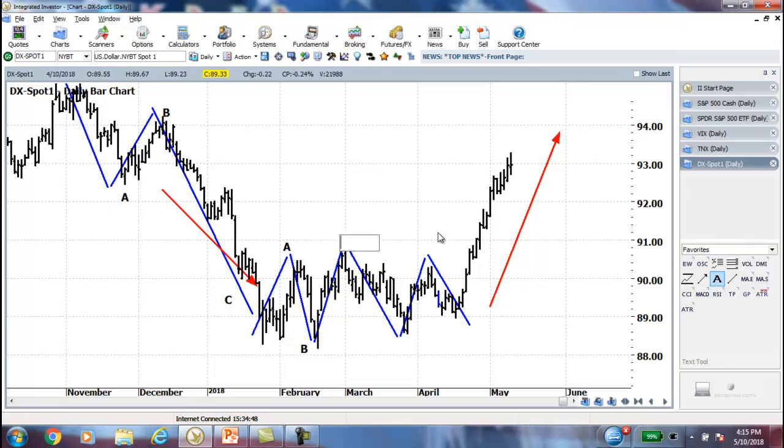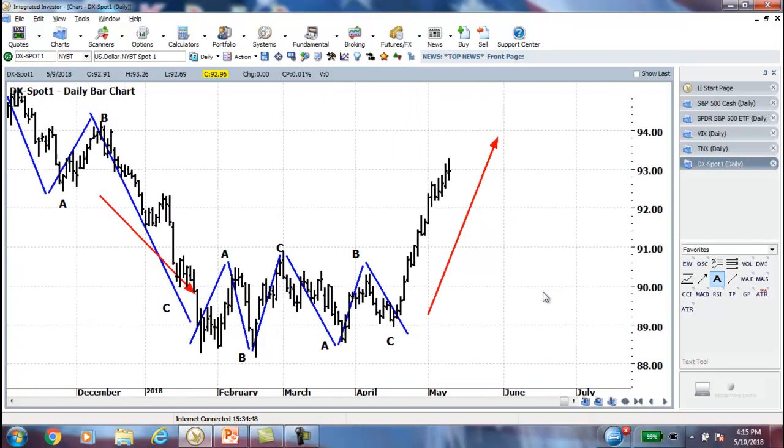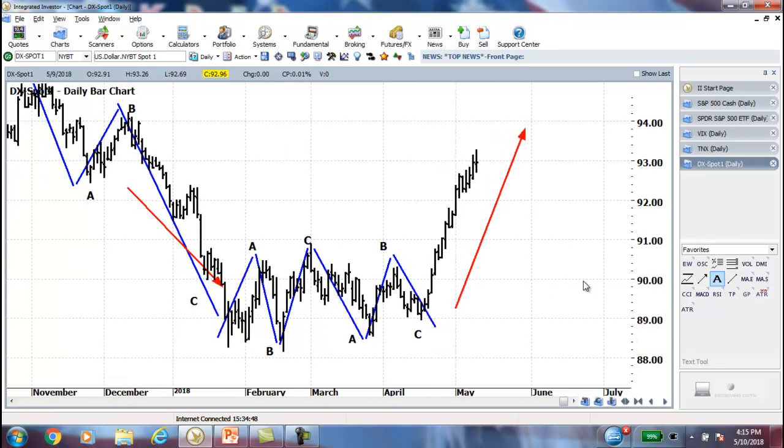So if anybody wants to trade that, you want to use tight stops, because this could correct at any point in time and head back into wave 2 or a B wave. We just don't know at this point in time what it's going to be. The indicator will tell us, Elliott wave will tell us once it knows for sure. But again, we don't want to guess. We don't want to speculate. We want to trade based on the best information that we have at hand, and that's what Elliott wave gives us.